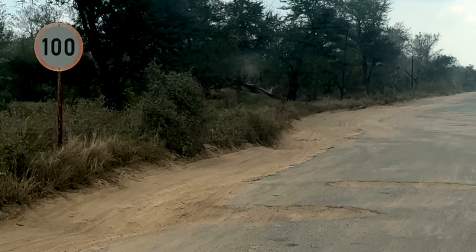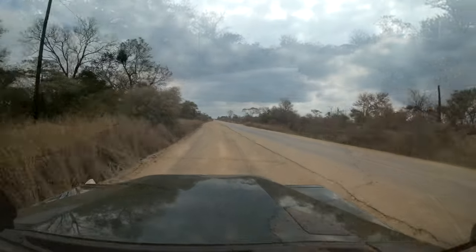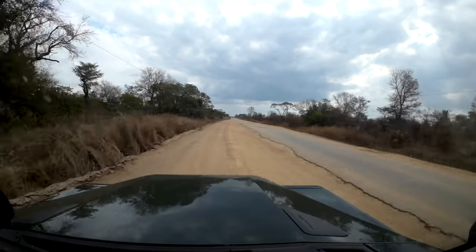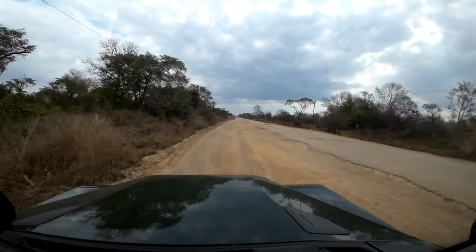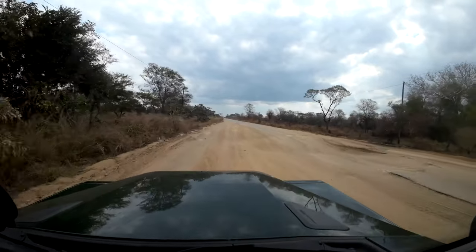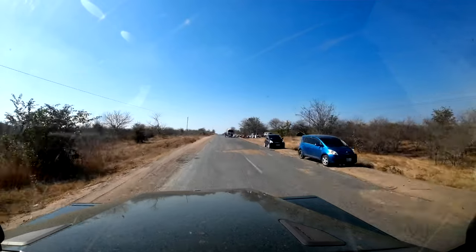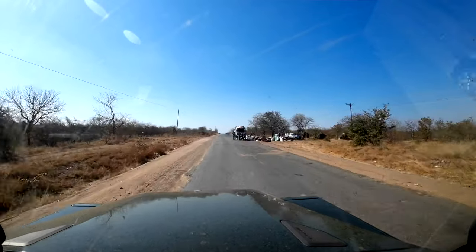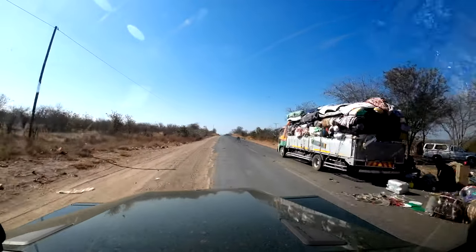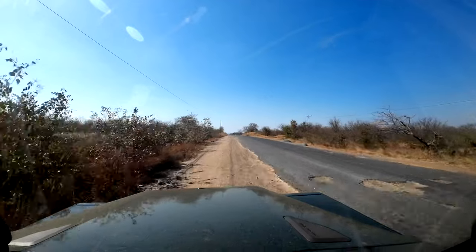Love how the road sign says 100 kilometers an hour. Yeah, right. Driving along the N1, and this is a pretty bad stretch of road. I mean, there's pretty much no asphalt left. And then you get little sections where it gets a little bit better, but for the most part, it's comical to watch all of the vehicles swerving left, then right, bounding up and down as they crash through various potholes.